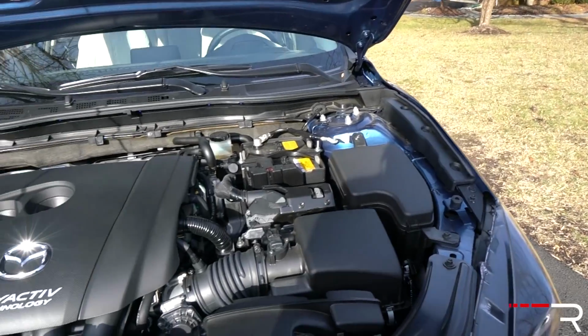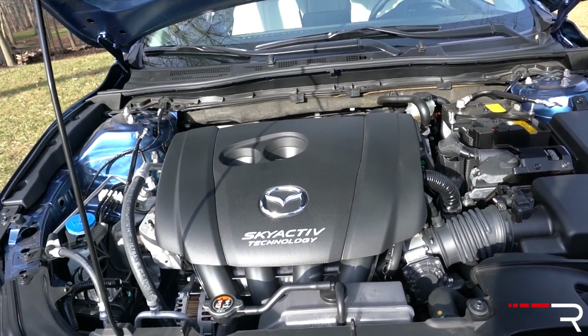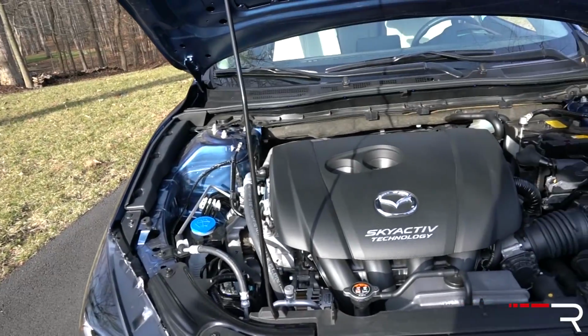Now, under the hood, there's not really any changes at all. You still have a choice between a 2-liter Skyactiv-G 4-cylinder, which makes 155 horsepower. I have the 2.5-liter bigger motor with 184 horsepower. They all have direct injection.